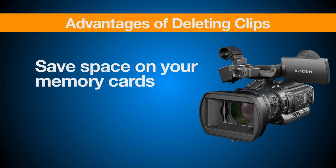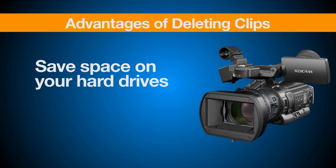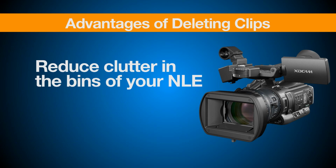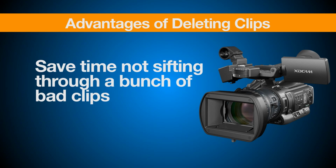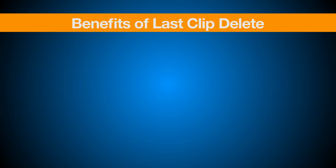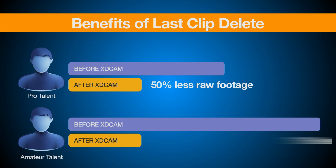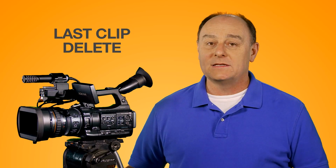Deleting clips has many workflow advantages. You'll save space on your memory cards. You'll save time by not ingesting a bunch of useless clips and then making backup copies of those useless clips. You'll save space on your hard drives. You'll reduce clutter in the bins of your NLE. And you'll save time during the edit by not having to sift through a bunch of bad clips. How powerful is the Last Clip Delete feature? Well, when I'm shooting with professional talent, I usually end up with 50% less footage than I would have captured before switching to XDCAM. And if I'm shooting with non-professional talent, such as a corporate CEO, I can often reduce my raw footage by 75% or more. That is a huge time saver when I get to post.